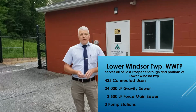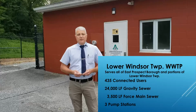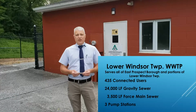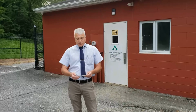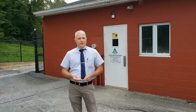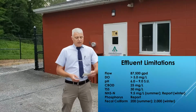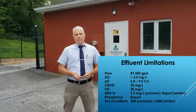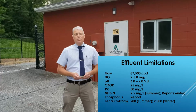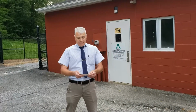At our wastewater treatment plant here, we monitor dissolved oxygen, pH, temperature, and UV, UV being our disinfectant. Inside the building here, we have a small lab registered through PADEP. We collect influent and effluent samples. Our samples are picked up weekly by Laboratory Analytical Biological Services, or LABS. We also are a drop-off point for a neighboring wastewater treatment plant.